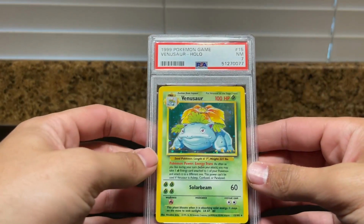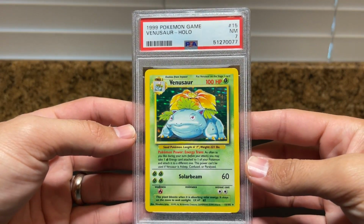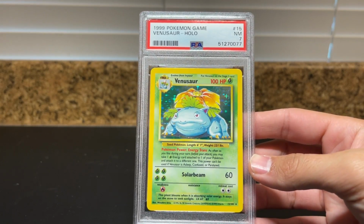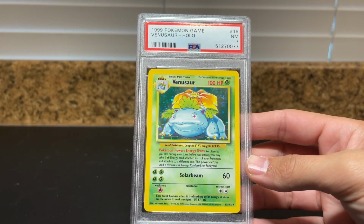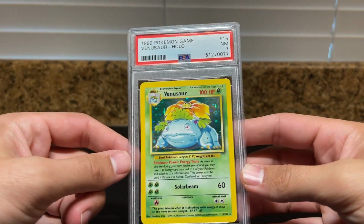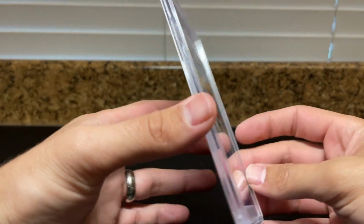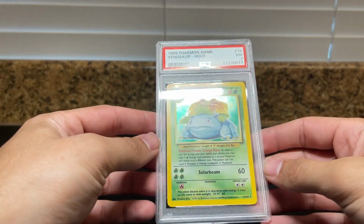Then we got another Venusaur, so 4 Venusaurs in total. This one's a 7. So I think we got 2 4s, a 5, and a 7. Again, lots of 8s, lots of 9s, and a lot of that stuff. It'll still do fairly well. Probably sort through it, see what I want to keep, see if there's anything I would ever want to regrade, see if there's anything I want to take to the National or whatnot.